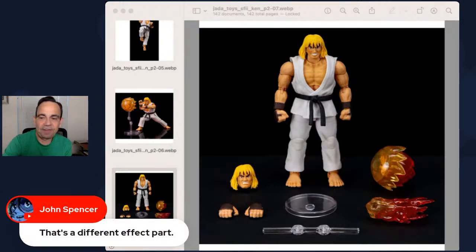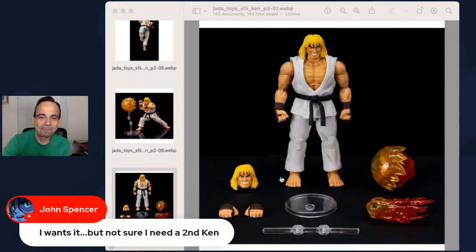That's a different effect part. Oh, sweet. That's what I get for not having Ken. I'm slightly annoyed by that. I assume you already have the Player 1 Ken. I want it, but not sure I need a second Ken.